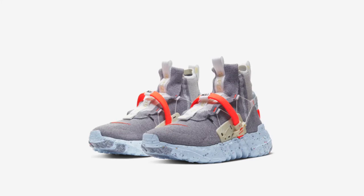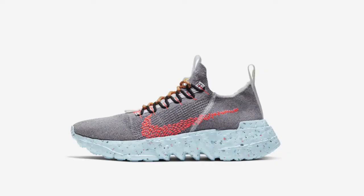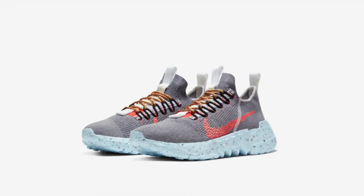There's also a couple other shoes from the Space Hippie pack. They might not do as well, but one that will do well is the Nike Space Hippie 01. It's going to retail for $130 and resell for around $240 plus. Really, on a lot of these pairs, we don't really know the hype because there's not any recent sneakers that are like these, and it's just a whole new type of thing that Nike's done, which I think is really cool because these shoes are very unique, and they might kind of rise in price if they don't release anything like these in a couple years.